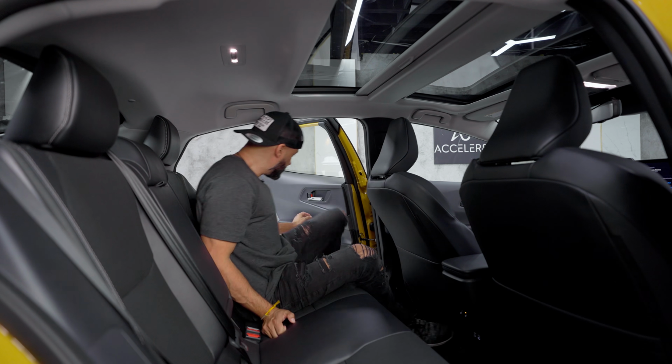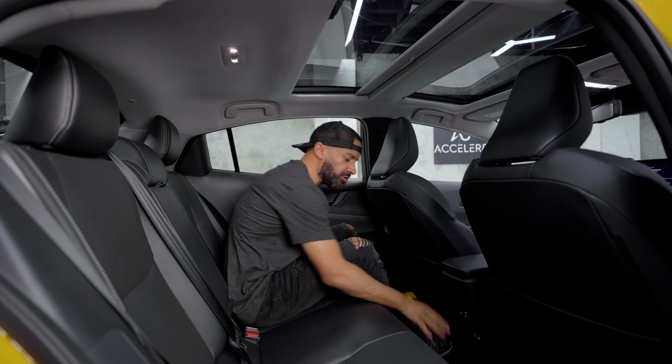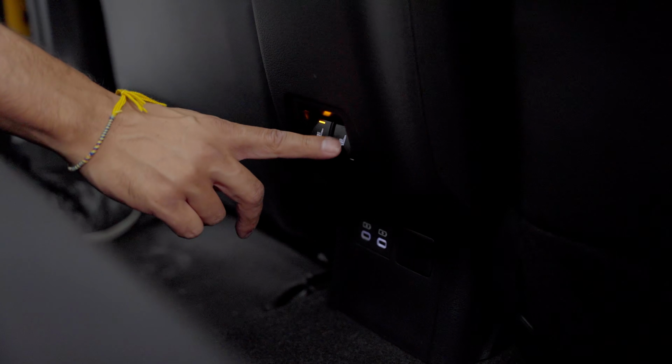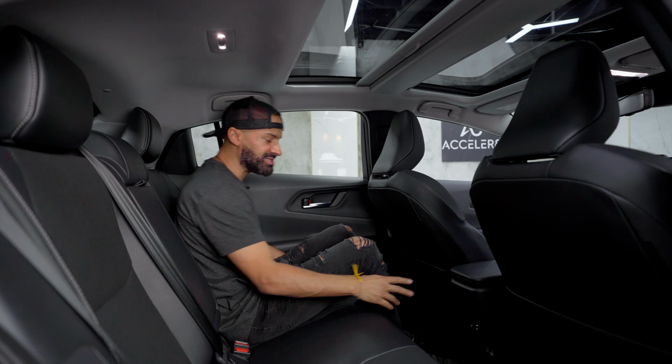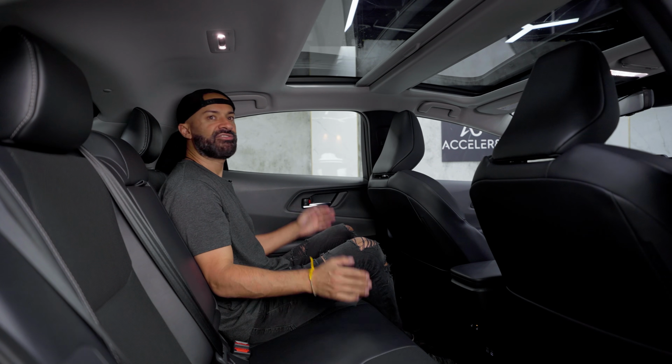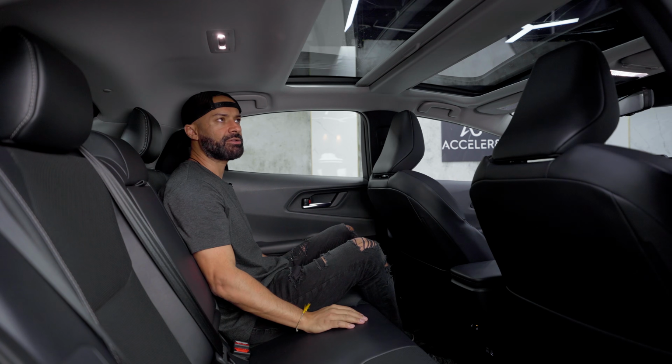Now when I sit in the back here, okay, I do have a little bump here. Not a huge bump, but I do have a small little bump. I do have heated seats on this side and this side. 2 buttons only, single increments. I do have 2 USB-Cs on the bottom, and everything back here feels kind of normal. I do have, though, a sunroof. This is a dual panel sunroof.